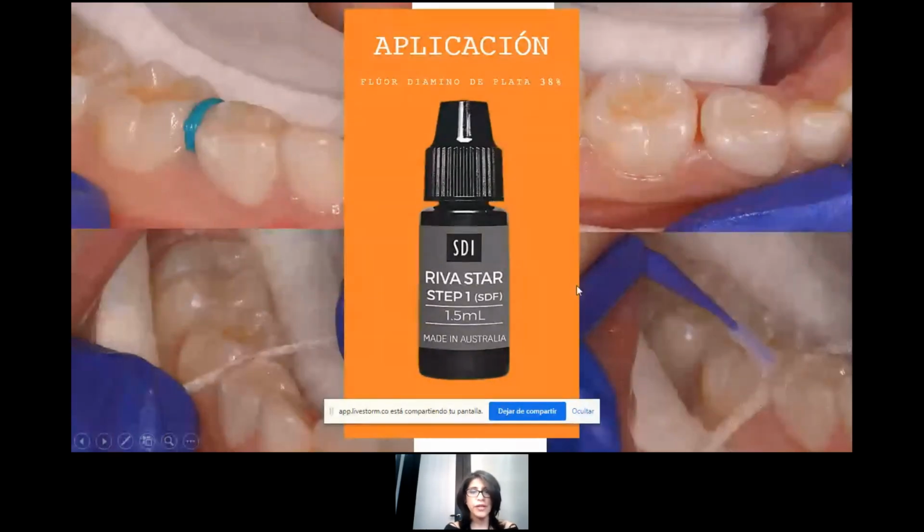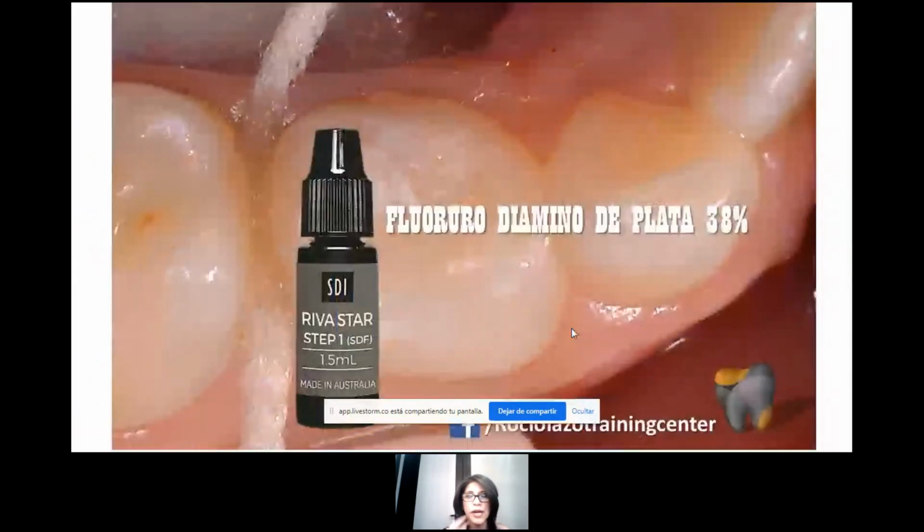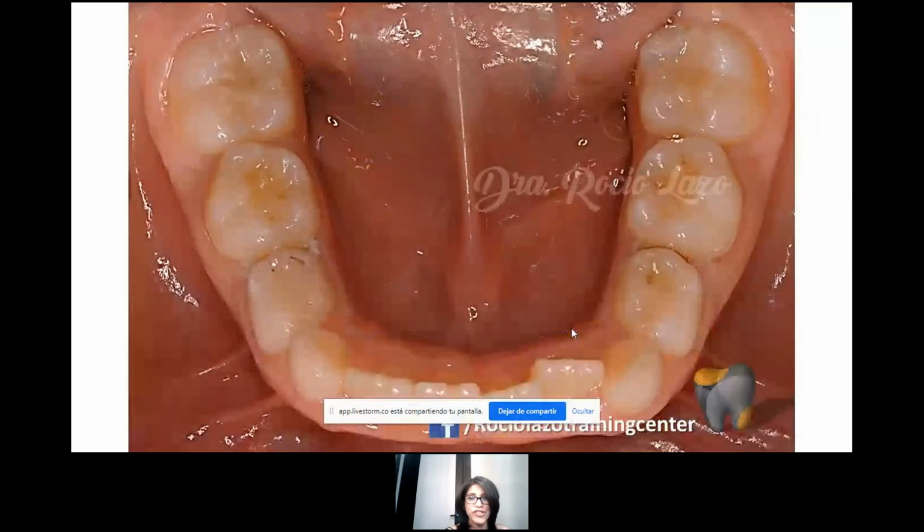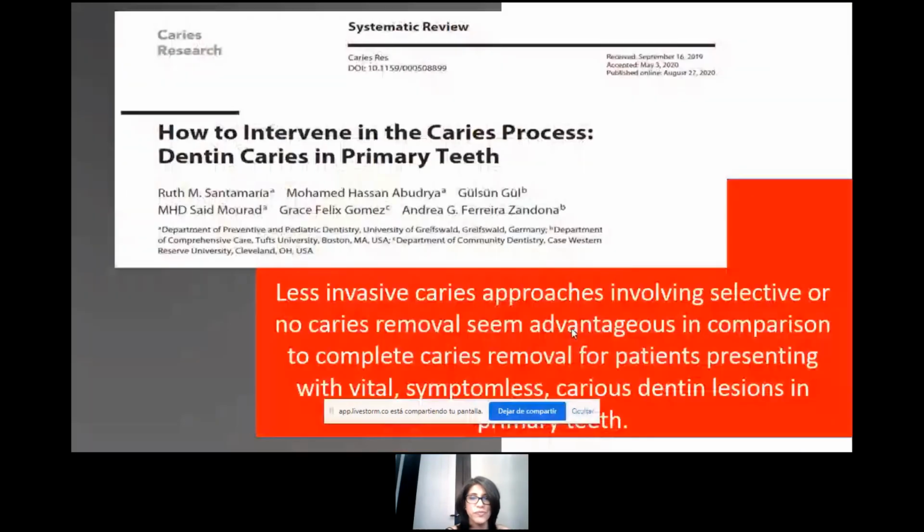Look here, this microbrush, it's from SDI, so you can buy it, or you can use this dental floss. After applying the SDF, I apply the potassium iodide to avoid problems with the color. So, finishing the case, there is remineralization.